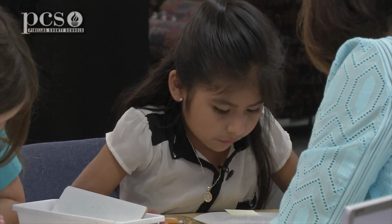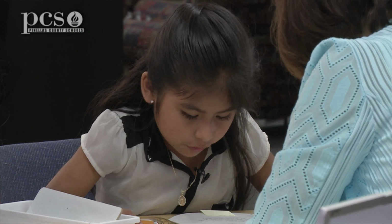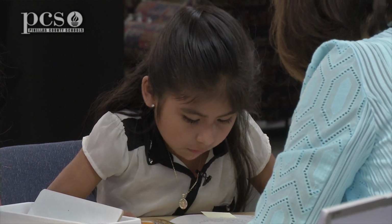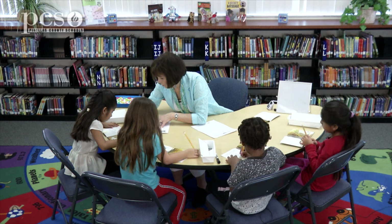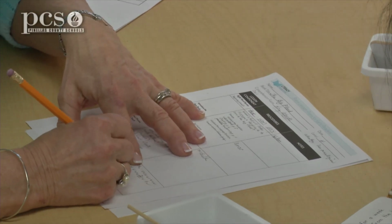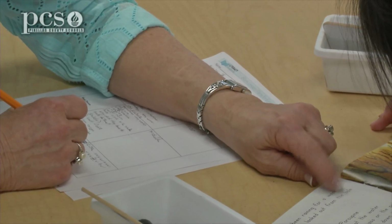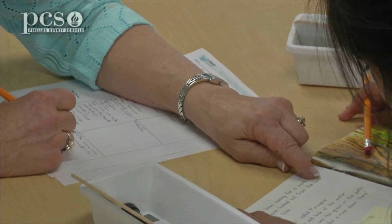Porcupine looked out from the hole in the tree. Oh, I like what you did. What would look right? I noticed how you started that first sound, Lisa. It's a very good thing. It'll help you figure out words that you don't know.